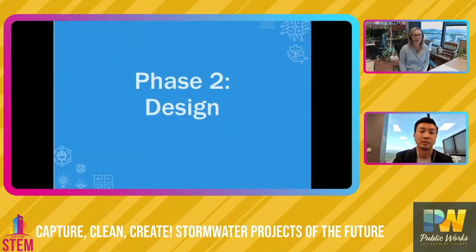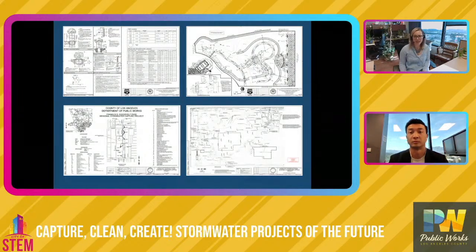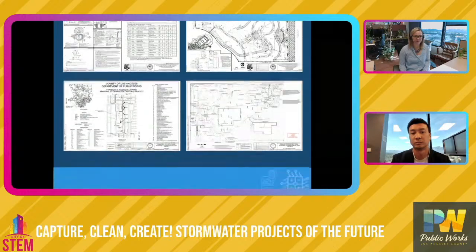Okay, thank you, Tuan. So after the planning phase, we move into the design phase. And the design phase is probably what most people think about when they think about engineering. This is when we have our designers use programs to draw out the plans, which look like these here on the screen. And these will eventually be used for construction. This is also a time that we do a lot of coordination to make sure that we have the correct permits to protect the environment and also permission to do the work, and also so that we aren't impacting any existing items that are in the project area.